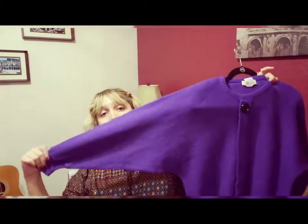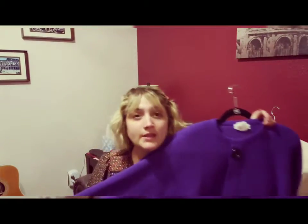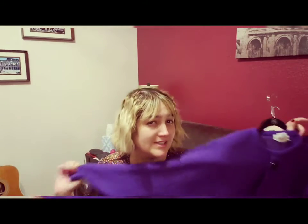So this is something that is very out of my comfort zone, because I've really been trying to wear more jewel tones. I'm typically not a person that wears purple a lot.